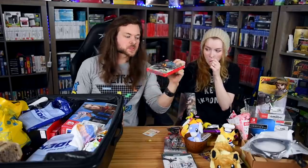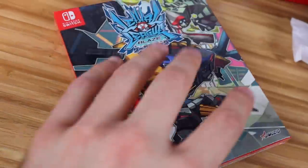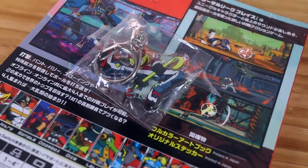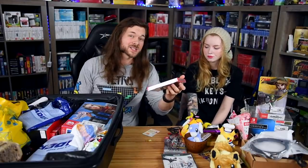Lethal League. This was a complaint I had in Japan. For some reason, they don't really tell you when you're gonna get a collector's edition of things. The prices are just higher, but the prices on collector's things are so sporadic that you kind of just have to assume if it's over 60 bucks, it's either brand spanking new or it's a collector's edition. But I went up there and they were like, oh, here it is. And I was like, oh, okay.